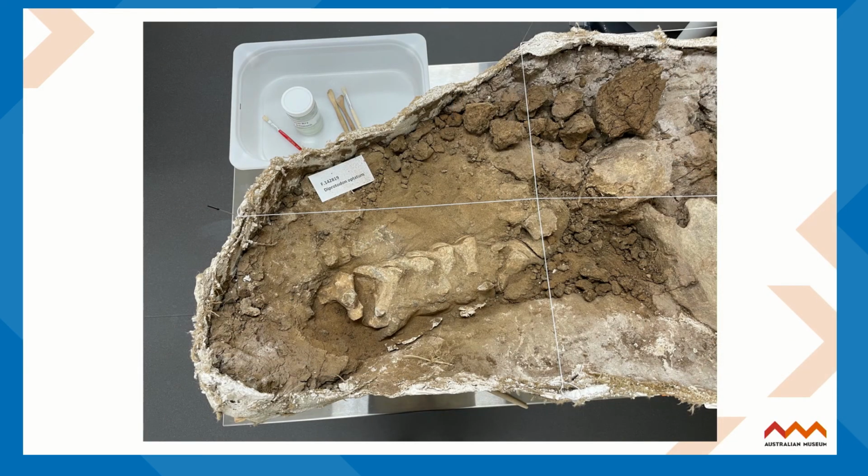So on this slide is some of the preparation work that we undertake before we continue the excavation. Our paleo team asks that we put a grid over the specimen, and this will help locate and identify the pieces as they are uncovered.